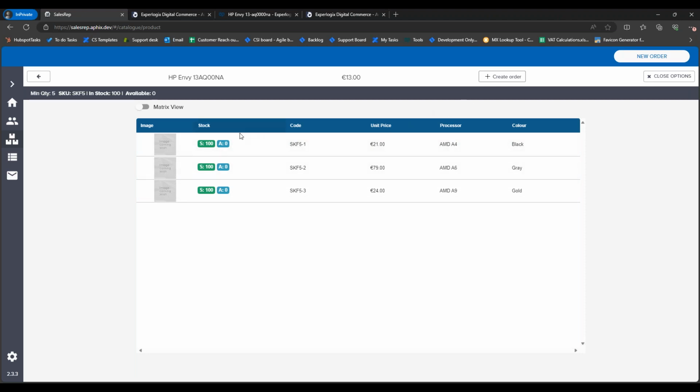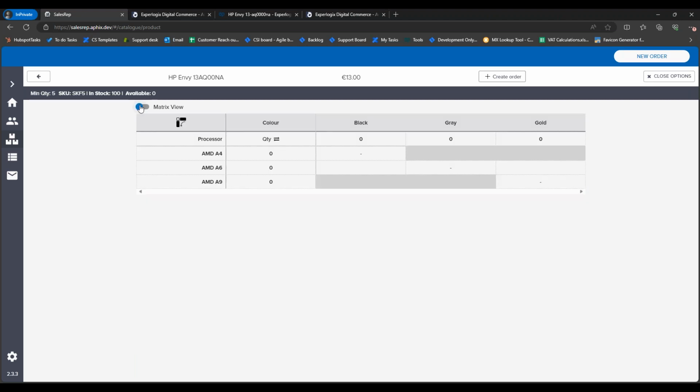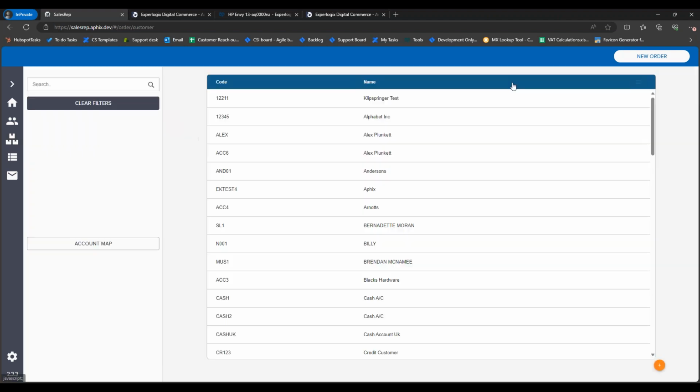So I suppose the two things would be, from a rep's point of view, A, they can see the product image in the options, they can see the stock, they can see the codes, what's available, the prices per each, but also they can see what those options are. So apart from just seeing what the product is, if there are 10 different options here, they'll see those options. And then depending on how they want to view this, they have a matrix view as well.